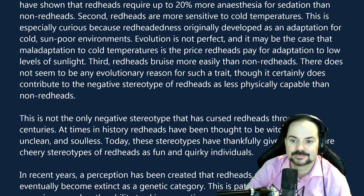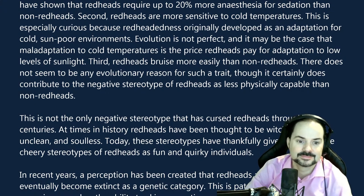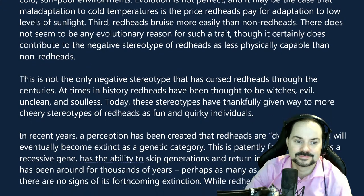Evolution is not perfect, and it may be the case that maladaptation to cold temperatures is the price redheads pay for adaptation to low levels of sunlight. Third, redheads bruise more easily than non-redheads. There does not seem to be any evolutionary reason for such a trait, though it certainly does contribute to the negative stereotype of redheads as less physically capable than non-redheads.